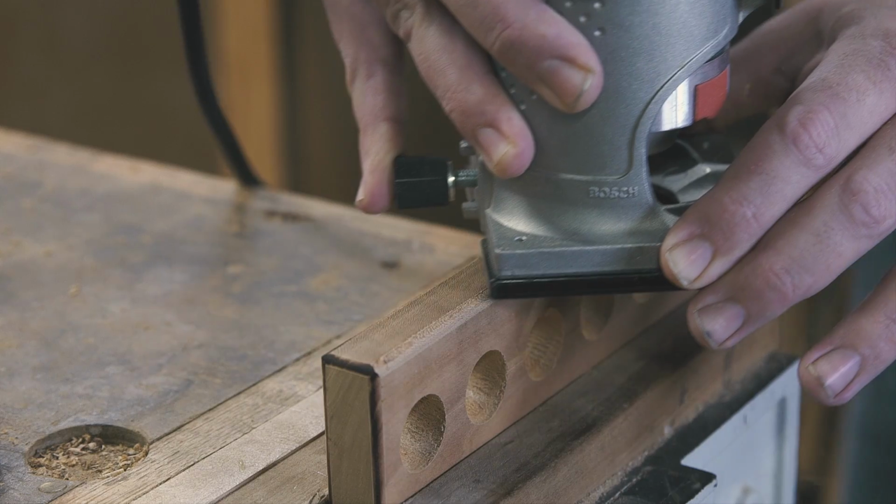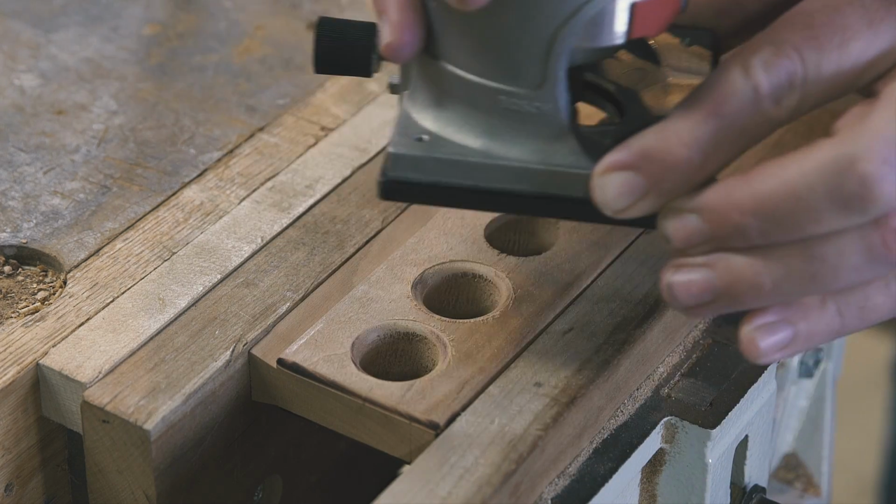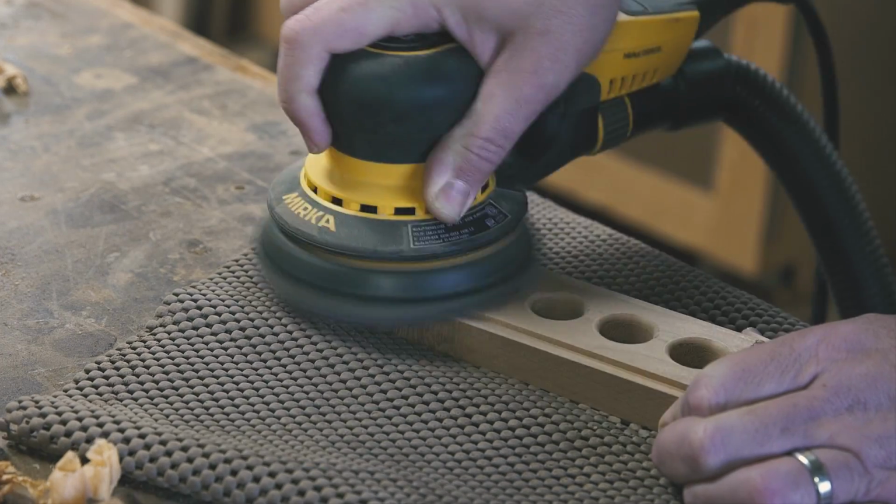I rounded over the sharp edges with apparently another dull bit. Nothing a little sanding couldn't fix though. For the next holder, I wanted to employ some cool geometry.